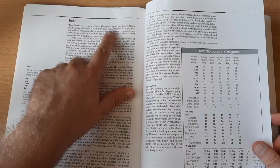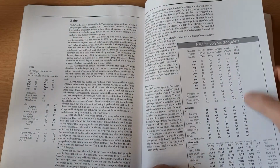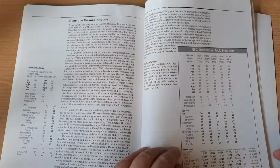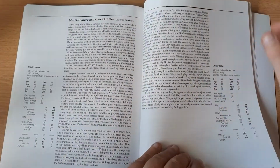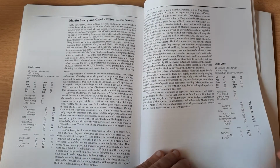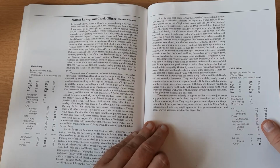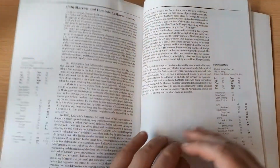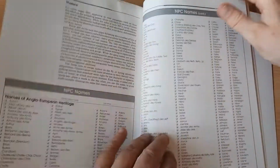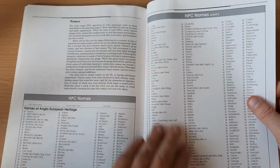A prominent North Miami gangbanger, Bobo, and the various gangsters that run alongside him. A drug lord and his mob enforcers. These are very useful just to pull out if you've got a combat going on or social interaction and you just need stats. You've got various contacts here. Assassins. We've got a bunch of names here, NPC names you can randomly choose.